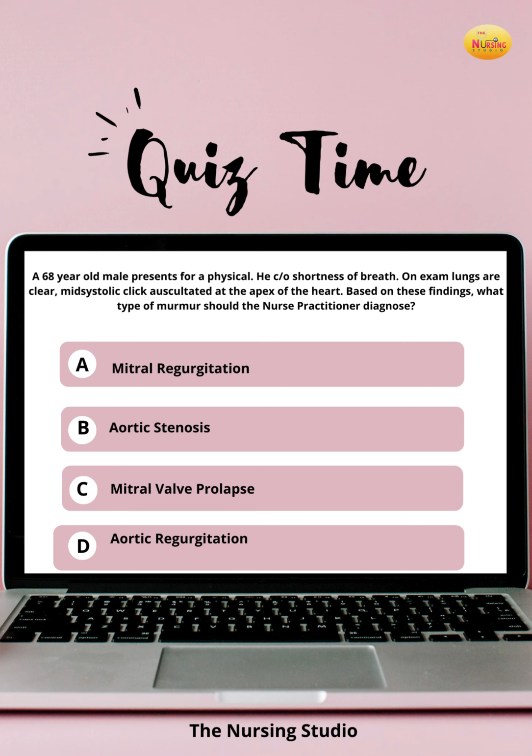Number 3, a 68-year-old male presents for a physical. He complains of shortness of breath. On exam, lungs are clear, mid-systolic click auscultated at the apex of the heart. Based on these findings, what type of murmur should the nurse practitioner diagnose? Is it A, mitral regurgitation, B, aortic stenosis, C, mitral valve prolapse, or D, aortic regurgitation? Take a moment and tell me what you think.